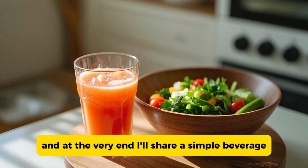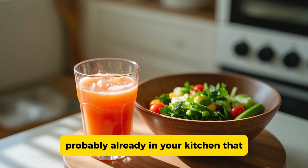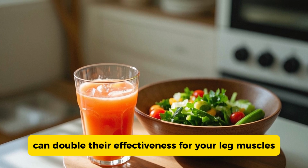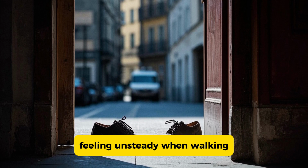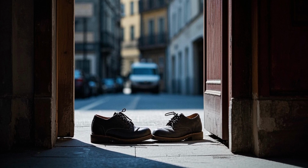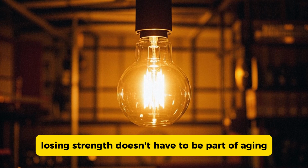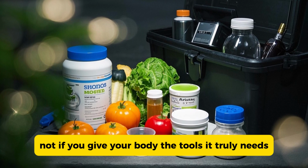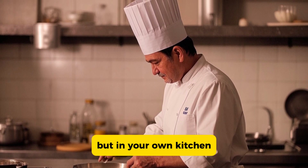And at the very end, I'll share a simple beverage, probably already in your kitchen, that when combined with these vegetables can double their effectiveness for your leg muscles. If you've been worried about falling, feeling unsteady when walking, or losing your independence little by little, this could be a turning point, because losing strength doesn't have to be part of aging. Not if you give your body the tools it truly needs. Let's start right now, not in the gym but in your own kitchen.